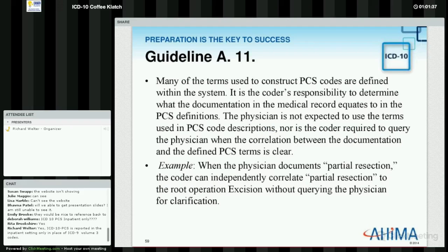Basically, there's a guideline in PCS that states it's the coder's responsibility to determine what the documentation in the medical record equates to in a PCS definition. And we'll talk about how this can get very confusing more in a little bit. But basically, this puts the responsibility back on the coder to determine from the documentation how that fits into PCS definitions.